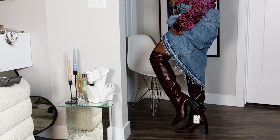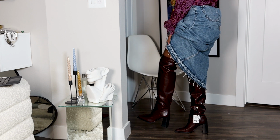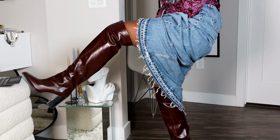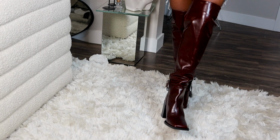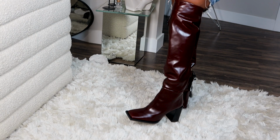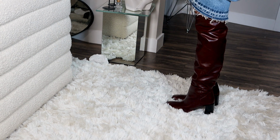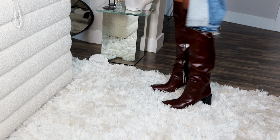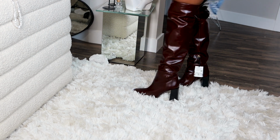Okay, so this is what the boots look like. Love it. I love where they reach. They go over your knees. This is the height of the heel. They look like they go over the knee, but they don't look like it. I love the square toe, and I love the black sole. I think it's very good depth on top of the burgundy. Looks great with the skirt. It'll probably look great with some shorts.